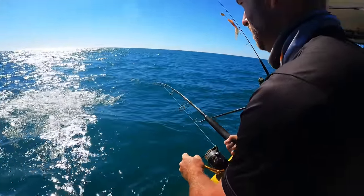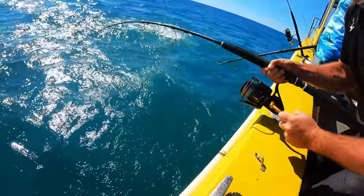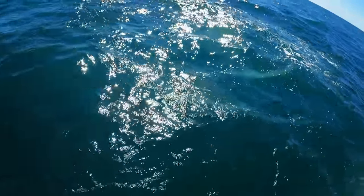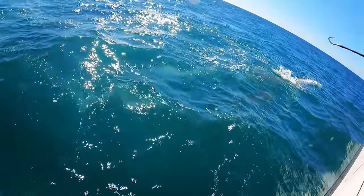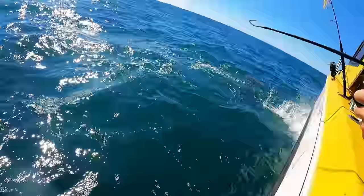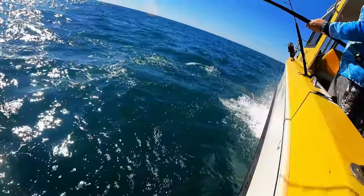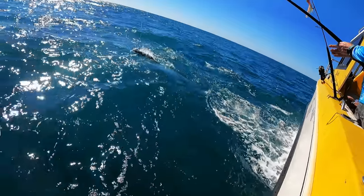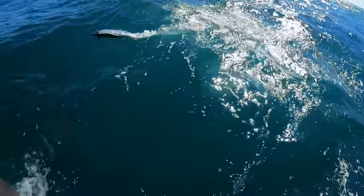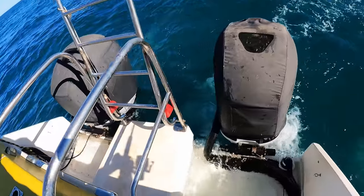Oh, it's got some go. Let him have a run. Let him have a run. Little bit of loose drag. Sharks. Oh, sharks coming in. Whoa, oh, shit. Sharks are here. It's coming in. Watch it. Let's get him. The sharks are here. Watch the motor, watch the motor.